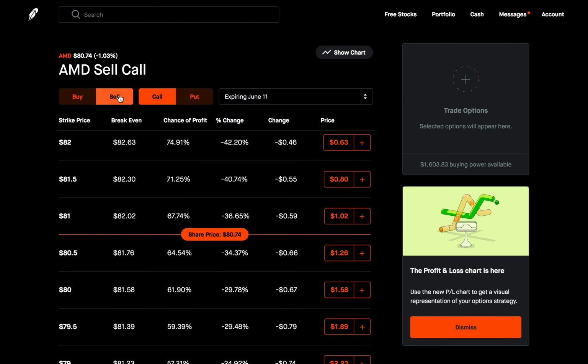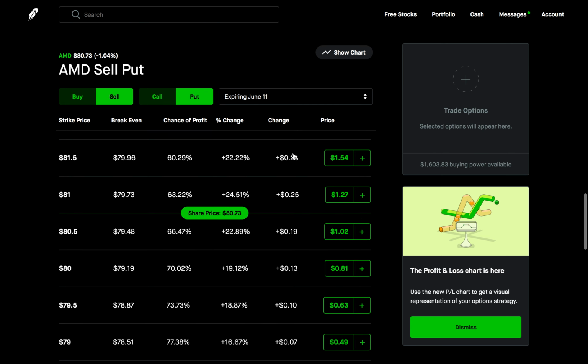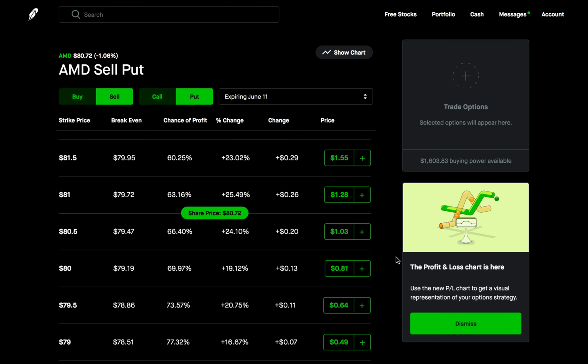So we'll go over to sell. Let's start with cash secured puts. So when would you sell a put? You want to sell a put if, for example, you want to buy a stock, but you want to have more control over how much you pay for this stock. So one thing I like to tell people is don't buy shares, sell puts instead. Because for example, I could go ahead and buy 100 shares of AMD right now for $80.73 a share.